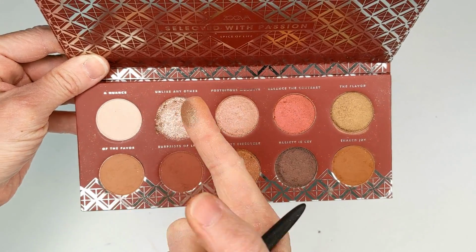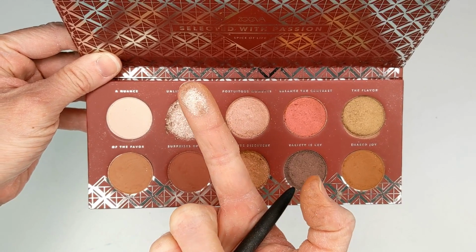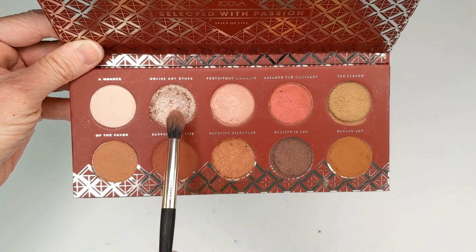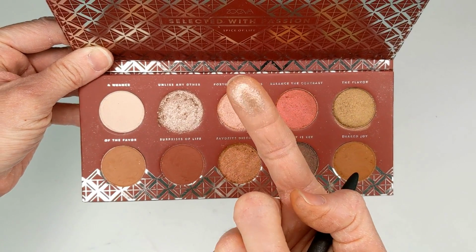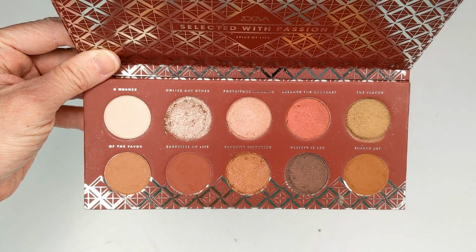Truly is like one of my favorite lid shades out of any of my palettes. It's so shiny and foiled. It's just like really easy if you want to just pop like this one in your crease and put this one on your lid for a quick and easy two-color look. But this shade just has like, it's not quite a silver. It's almost like a taupe.